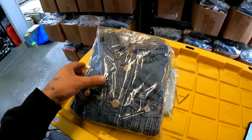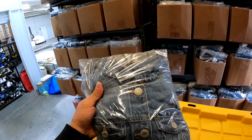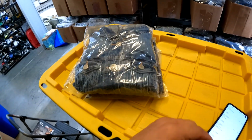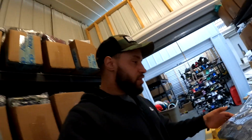Got this American Eagle. It's like a denim jacket with sweatshirt sleeves and a hood on it. Hooded denim jacket, say that three times fast, sold for $17.50. So a decent little amount of American Eagle going out today. You know, it's one of my bread and butter items. Usually it doesn't sell for a whole lot, but sometimes it can go for okay money. Like $17.50 is not the greatest, but it's also not the worst either.